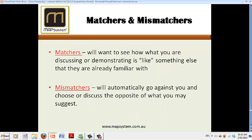Matches, they will want to see that you are discussing or demonstrating something that is like something that they're already familiar with and know about. So they will say things like, oh, is that like my current loan with the offset account and that little bit that's split? And you'll say, yes, that's right, it's like that. Or they might say, oh, is that credit card facility like the one where you put your money in, but you don't have a credit limit? And you'll say, yeah, that's right, that's like that. So these people will only feel comfortable if what you're explaining to them is like something they already know about.